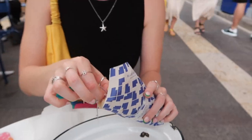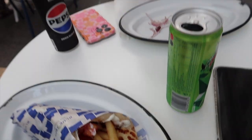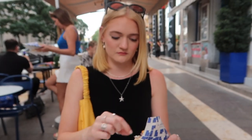It's weird to take the onion out because I'm not a big fan of onion. Oh, okay. Well, these are what they look like. They look really good. The halloumi looks so good. So we're going to tuck in once Hannah's taken her onions out.